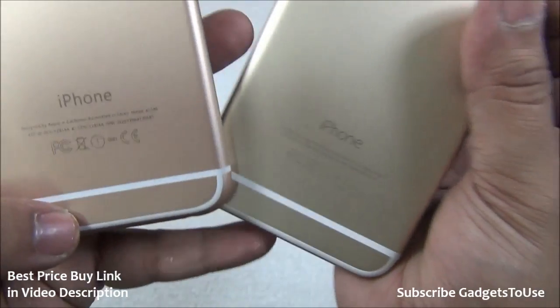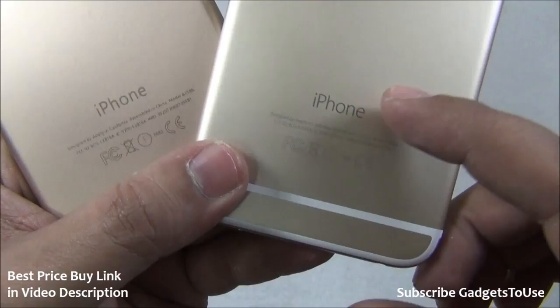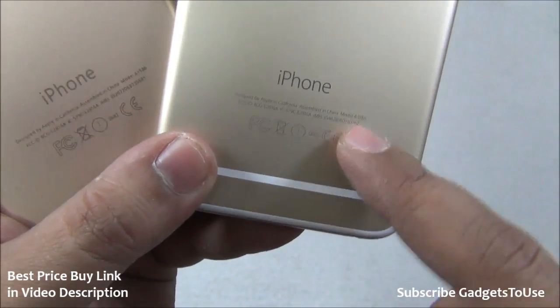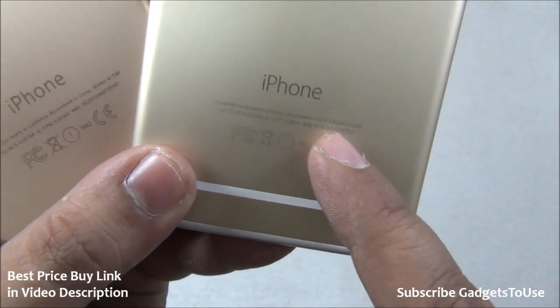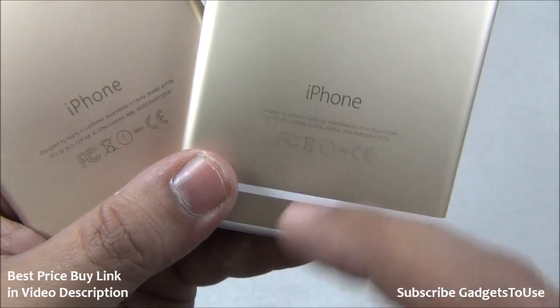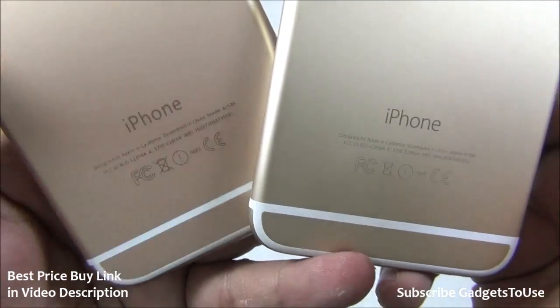As far as the bottom is concerned, I would say don't look at these things, because they won't be able to tell you which one is fake and which one is original. They have printed the same thing which you see over here. They have copy pasted everything, and when it comes to the IMEI information, the IMEI is going to be different for every phone, so you cannot find out from that. Apart from that, everything is the same on these two phones.